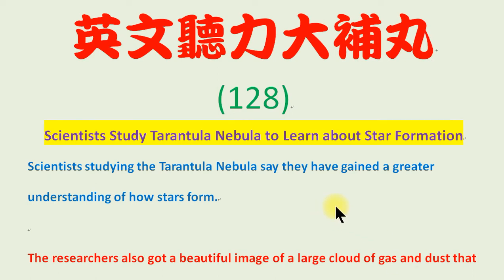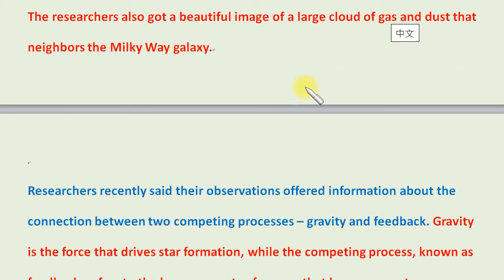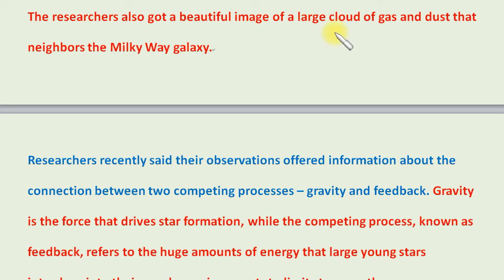Scientists studying the Tarantula Nebula say they have gained a greater understanding of how stars form. The researchers also got a beautiful image of a large cloud of gas and dust that neighbors the Milky Way galaxy.